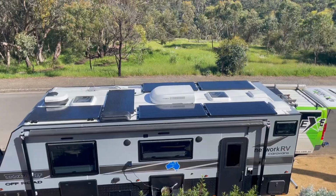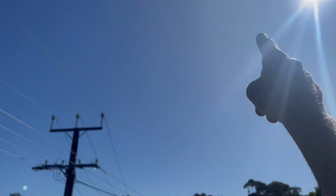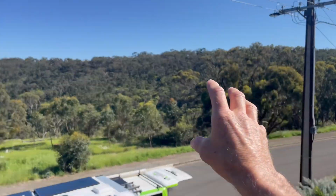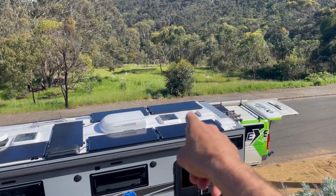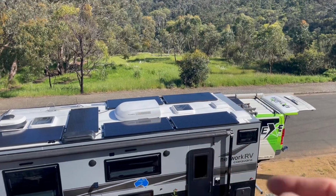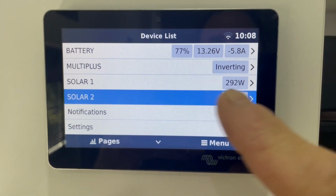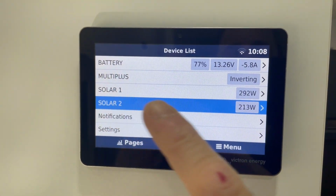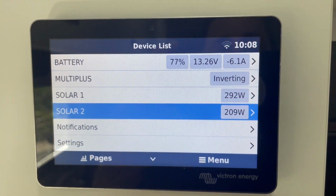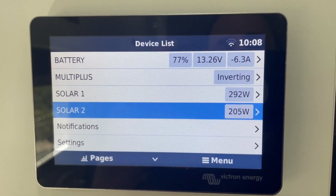Happy days. Just noticed, it's a good reminder that the sun's there. That Stovey pole is right next to the van, it's casting a big shadow over this section right here. And if we go inside, you will notice a diminished amount of power. Solar 2 is the rear array, and that one's the front one. Notice how it's giving more power, but it's still good power. You gotta remember, it's still only early in the morning. Beautiful.